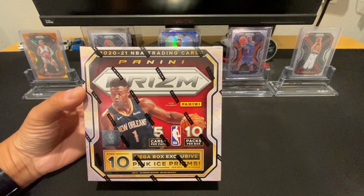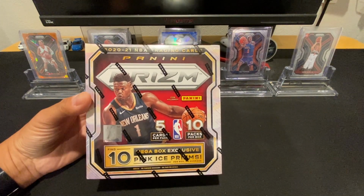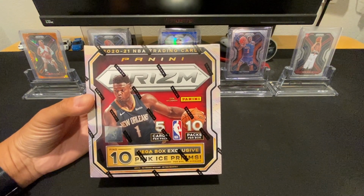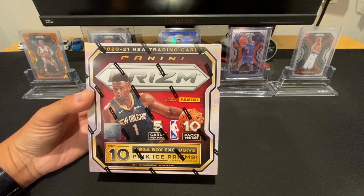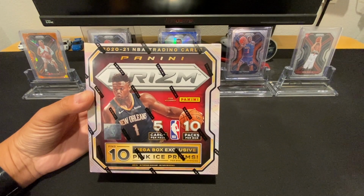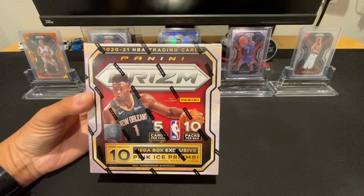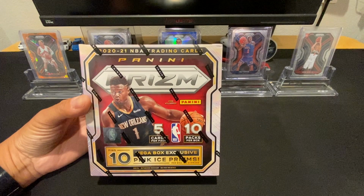Their box is going to definitely look different than this, and they'll have a different parallel, right? That's usually the way this works. But yeah, I bought a couple of these on the resale market. The price was okay. I think I paid about $150 per, which I feel is probably the lowest it's going to get. I also bought some Fanatics blasters, but I haven't decided when I'm going to rip those yet.